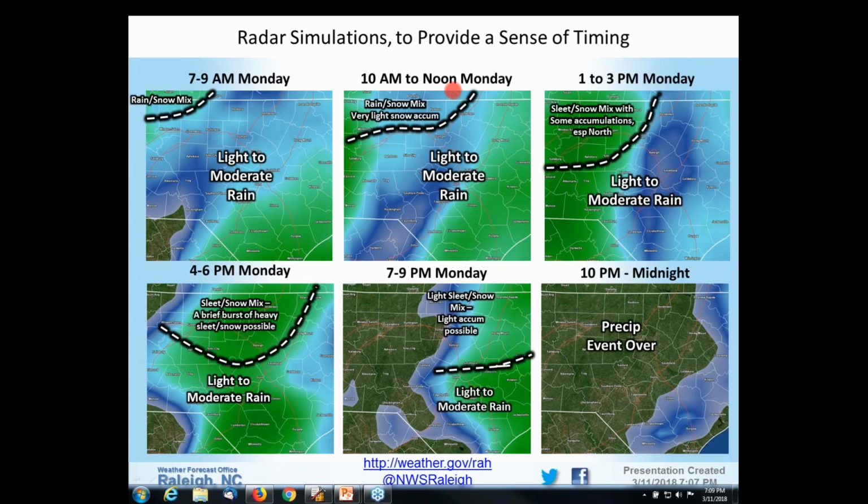If it comes down hard, then that's where we're going to see better accumulating snow. And we really won't be able to tell that until we're watching it on the radar, because it's so hard to pinpoint the exact spots that are going to see those heavier rates. South of that dashed line, again, it's going to be raining.